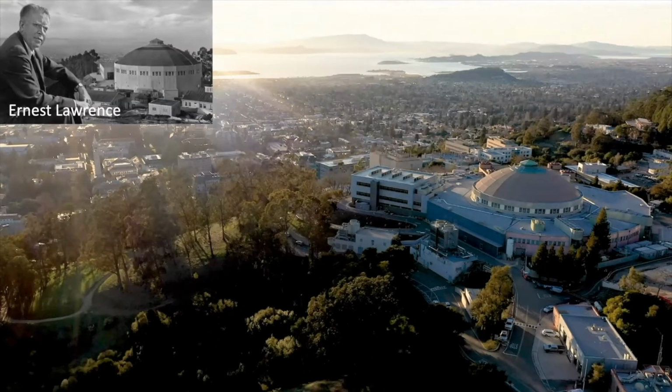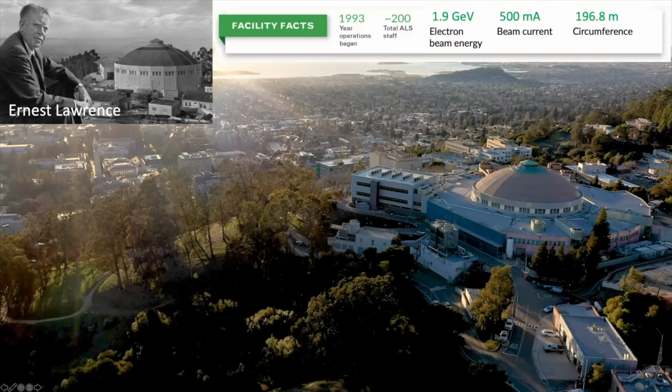This is actually the birthplace of big facility and big team science, pioneered by the founder of Berkeley Lab, Ernest Lawrence. This dome building is the home of the 184-inch cyclotron that made him famous in the 1940s. It was designed by an architect named Arthur Brown Jr., who also designed the San Francisco City Hall, the Coit Tower, and the Opera House. So this is really a historical site that the modern ALS is built upon.